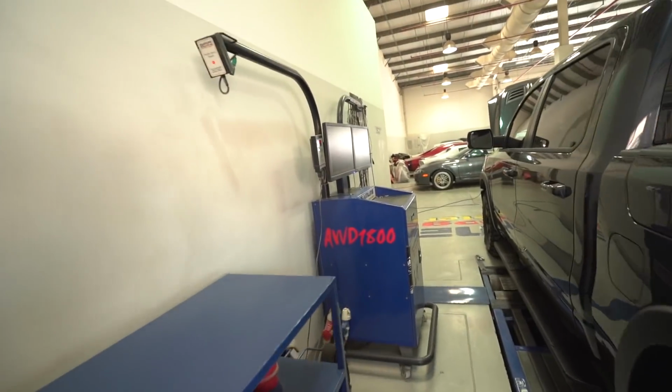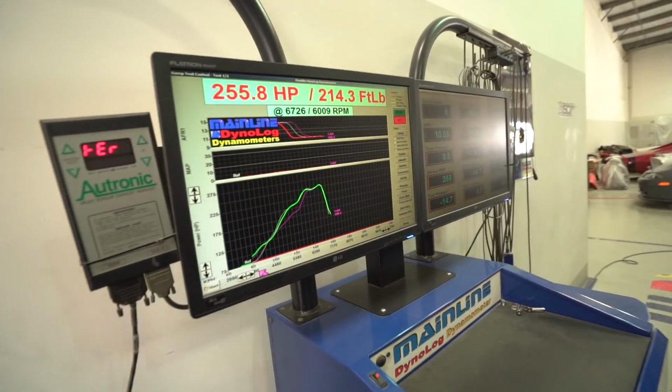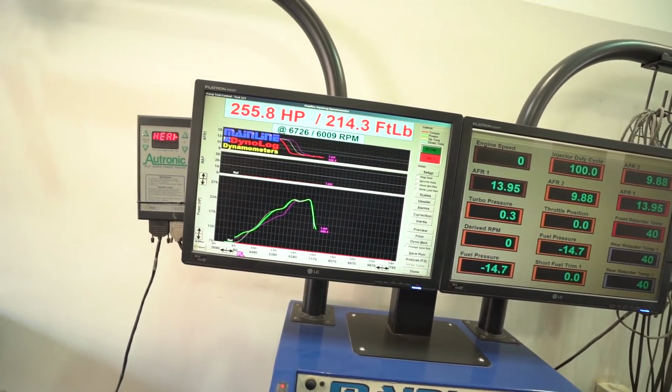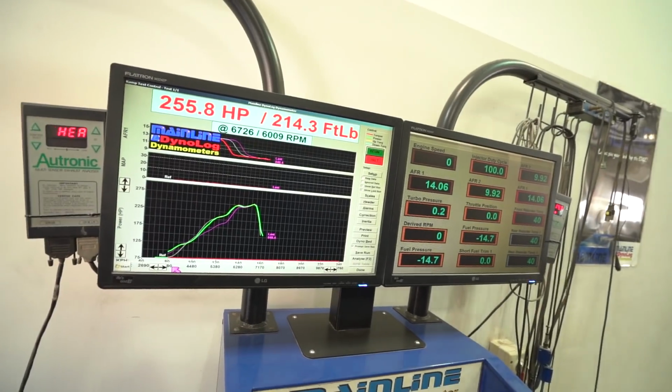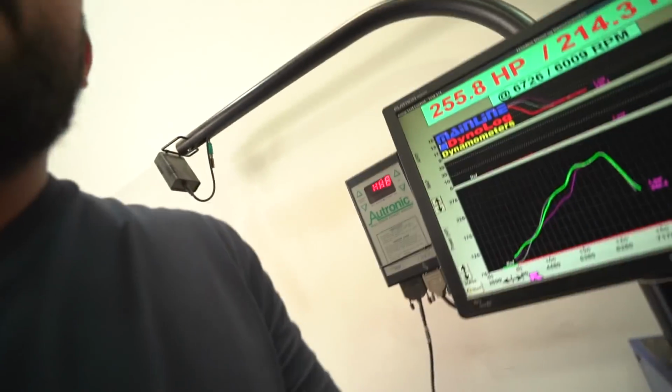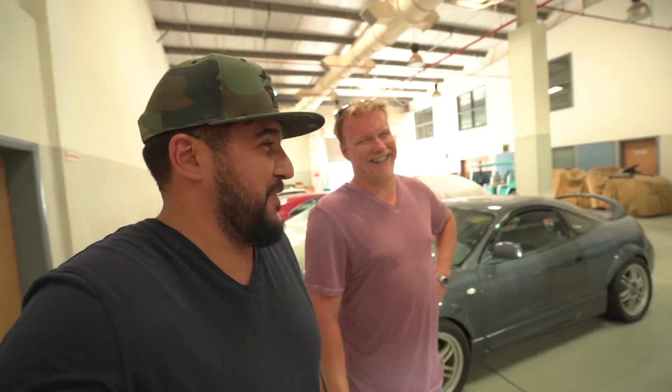So the first two were done in 4th gear, now this is in 5th, 255.8. Yeah, it's consistent at 255-ish. So we put 255, 256. And now we'll put on the American Racing Headers axle back and see if that changes anything. It might not, but we'll find out. I swear to God, dynos scare the shit out of me.